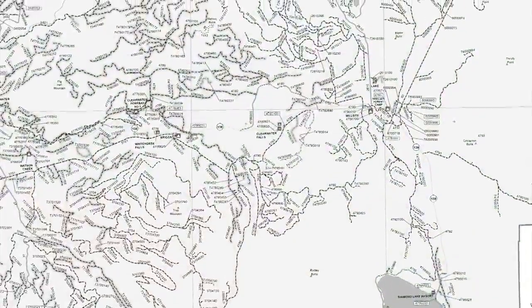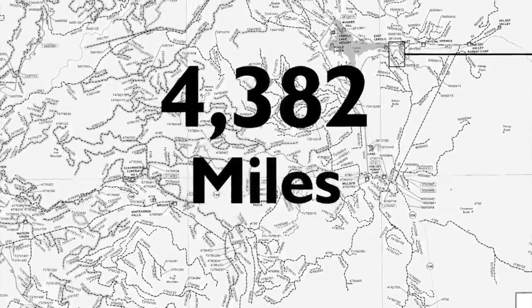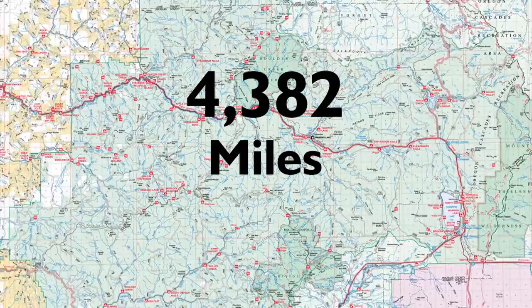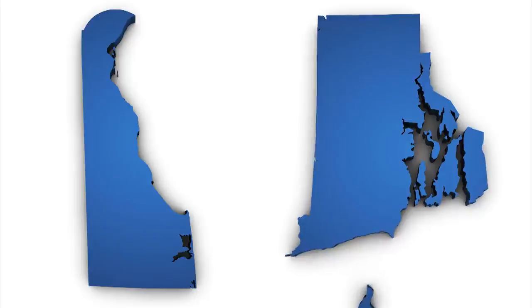Here's how many roads we're keeping open for people to use with their motor vehicles on the Umpqua National Forest. 4,382 miles. That's a lot of roads for us to enjoy on a forest the size of the Umpqua, which is slightly less than 1 million acres. Scale-wise, that's smaller than Delaware, but bigger than Rhode Island.